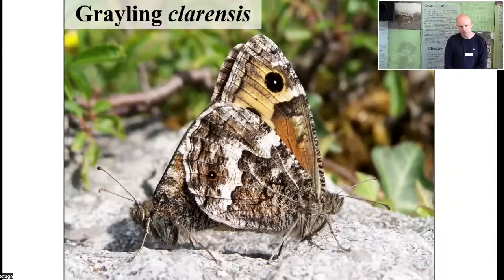This is the Burren form of the grayling, clarensis form. This was taken at Coolurta. It's a mating pair, and it's really abundant there and really abundant on Mullaghmore Mountain. I was looking at it, climbing Mullaghmore a couple of days ago, and it was really everywhere. It was dizzying at times to count them.